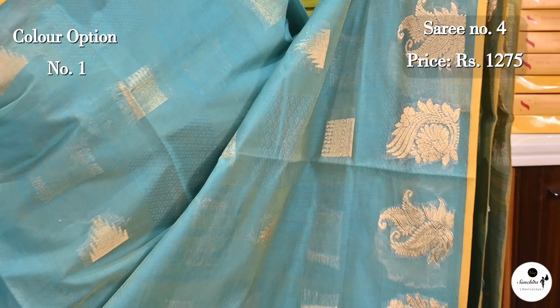Bright contrast shining pallu in red color with gold saree floral motifs. Classic color combination, sandalwood color with gold and red. Contrast pallu in red color. The blouse piece is in rust color with gold saree border. A simple yet very beautiful piece from our collection.